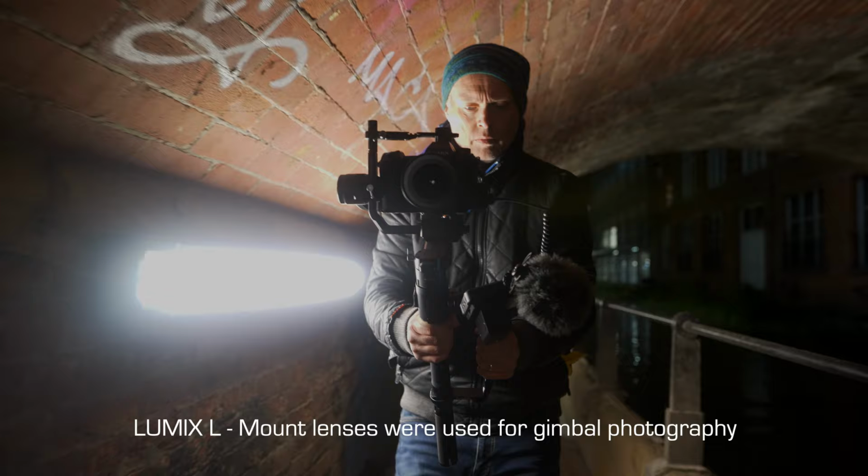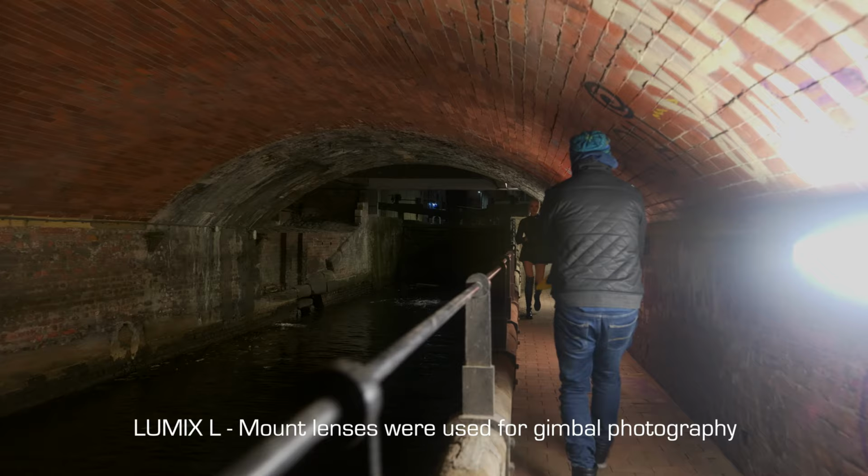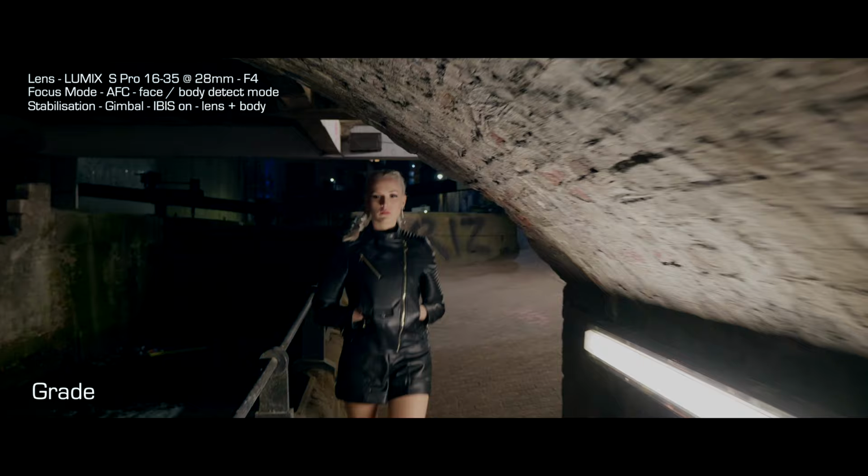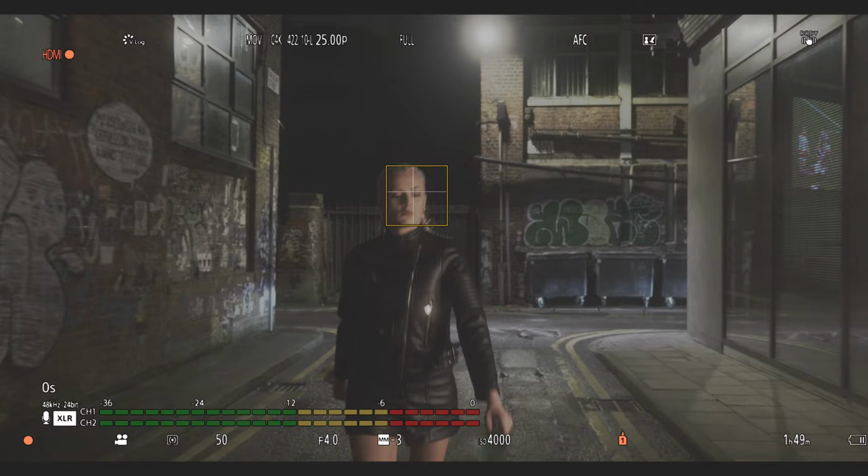On this shoot, I've been really keen to use the autofocus whilst using the Ronin S. We've used face detect on quite a few shots now and it's working really well, even in the low light. I've been quite surprised how well it's performed because the conditions aren't perfect for it at all, but it's done really well.